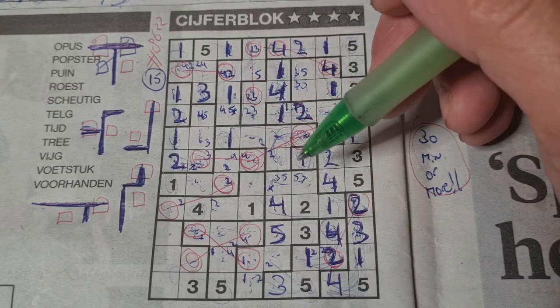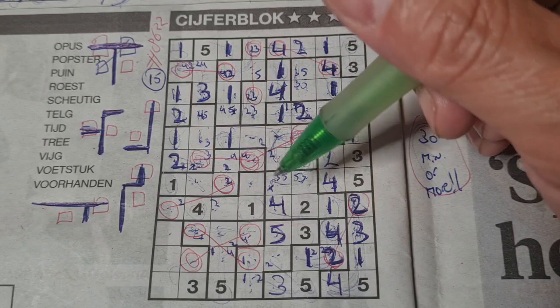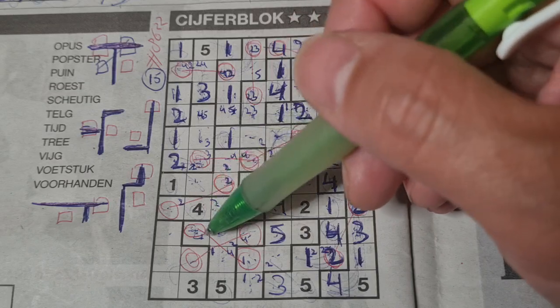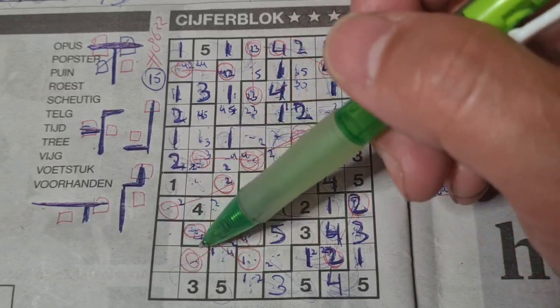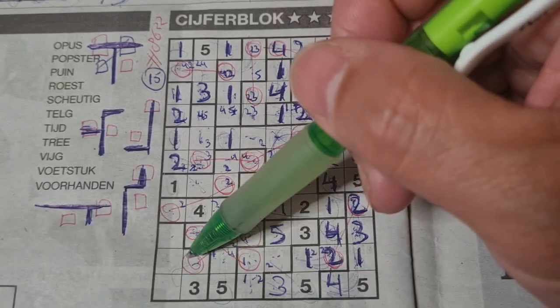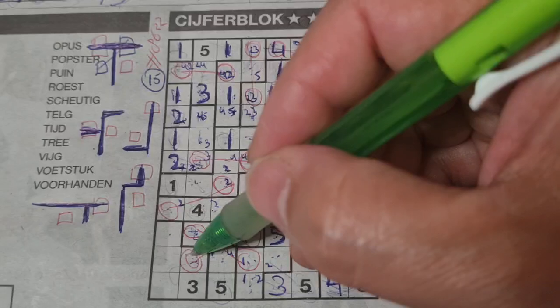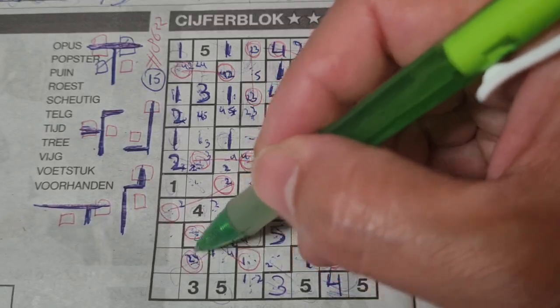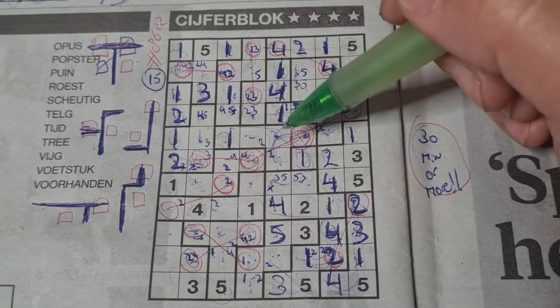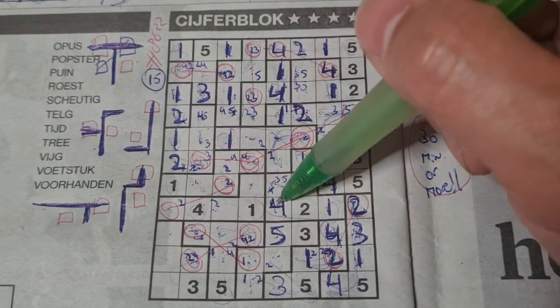3 or 5. It's a mess. I overlooked something here. This box can be a 1. We have a double 1 here. Can be 3, can be 5, so it's 2 or 4. 2 or 4 is connected with that box. So 2 or 4. But we already have a 4 here.